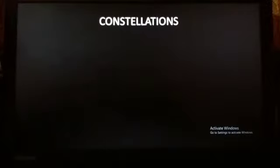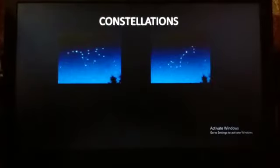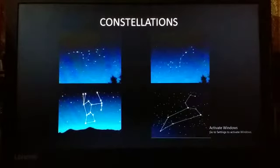Now, next is constellation. Children, sometimes stars appear in fixed groups or patterns. These are called constellations. A constellation is a group of visible stars that form a pattern when viewed from Earth.